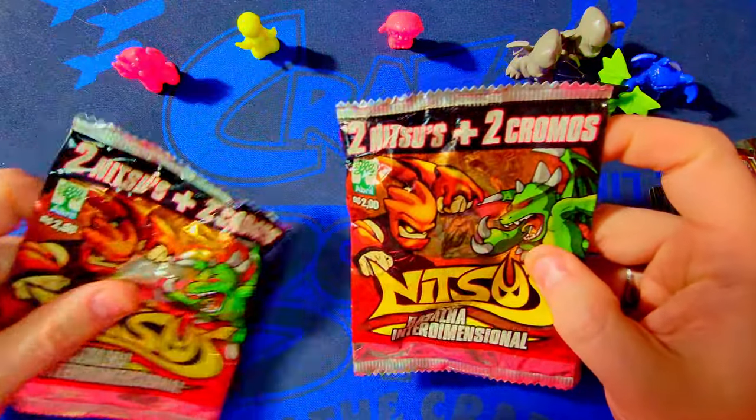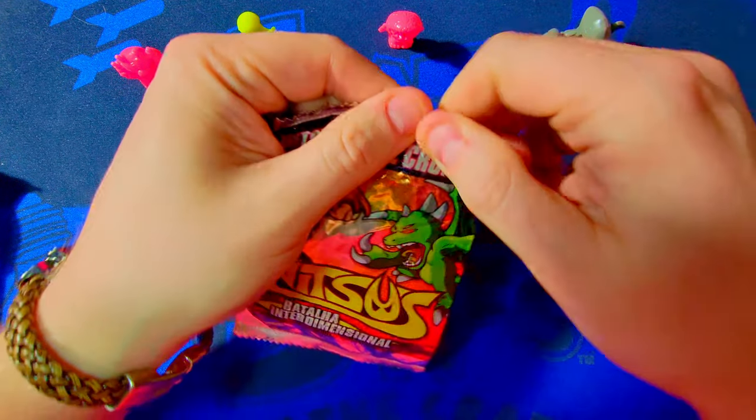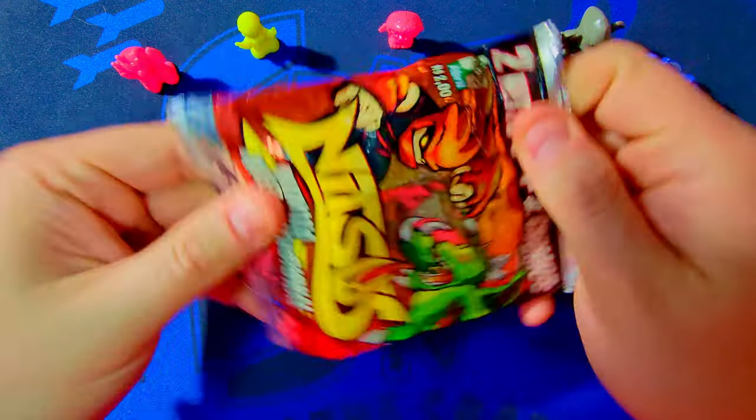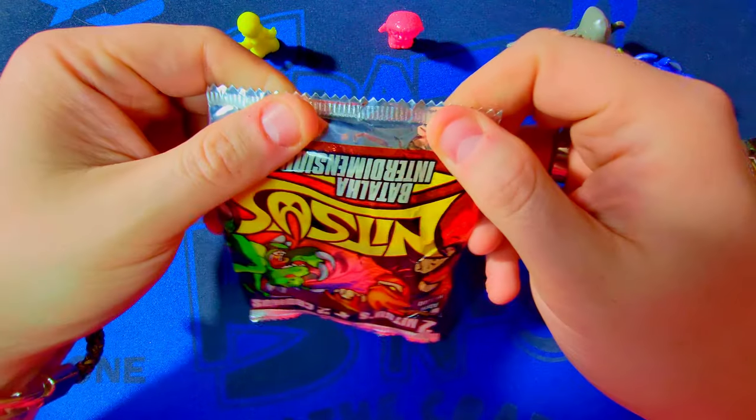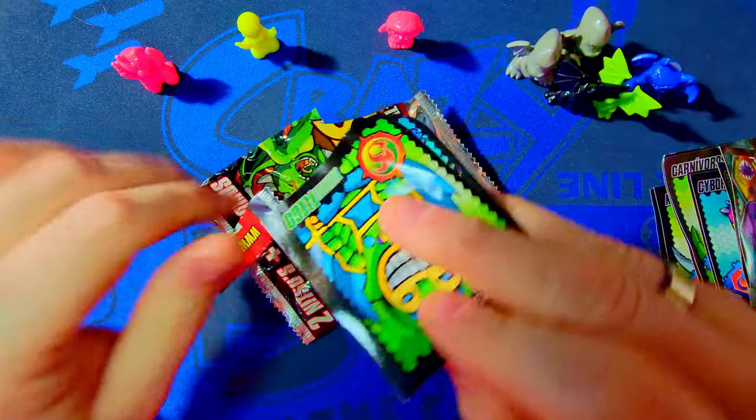Okay, we've only got two packs left of Series 1. We are stacking up quite a bit on the dragons. Would love to see one more cool dinosaur or ninja. Why isn't this opening? Holy crap, okay. Just tried to yank from all the edges. Nothing was coming out here.